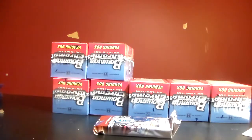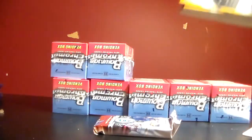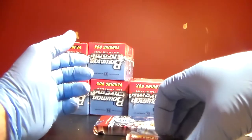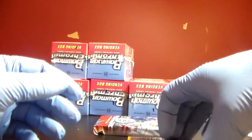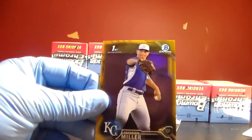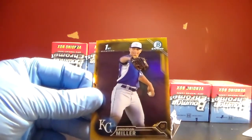Okay. Got a gold in here. Let's hope it's autoed. Be nice. Dodgers and Braves. Our insert is Cole Stewart. Ah, it's not. Was hoping.